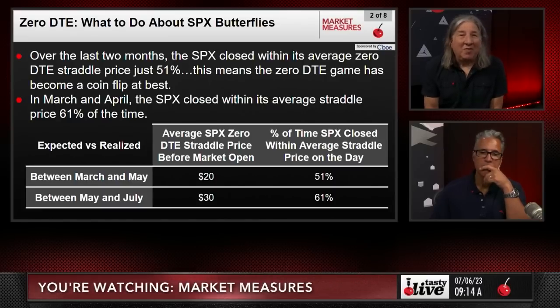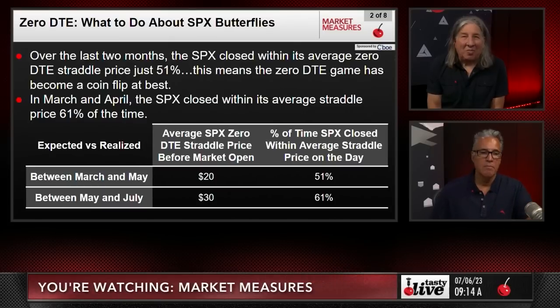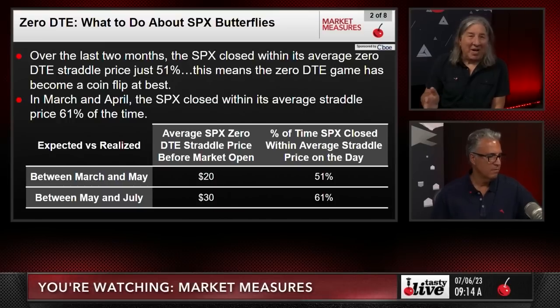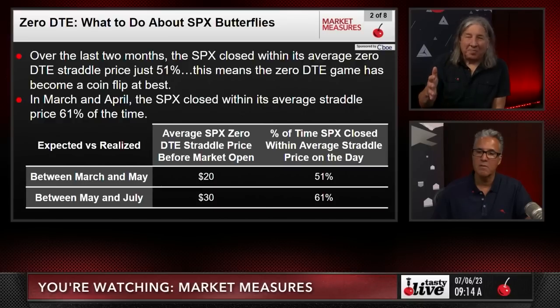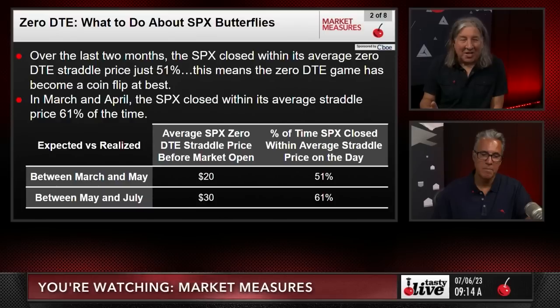So the first piece of research we threw out here was expected versus realized. We did between March and May, and then between May and July. You could see the average SPX zero DT straddle price before the market opened was $20 between March and May, and then between May and July, it was $30. And then the percent time the SPX closed within the average straddle price of the day went down to 51% as volatility dropped and was much higher before that. Let's go next slide. That's a pretty big move.